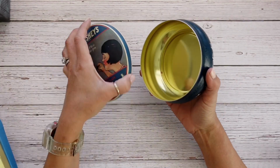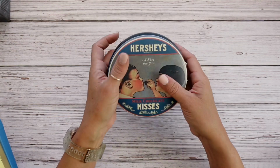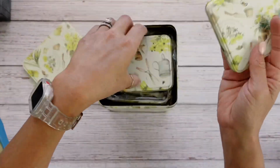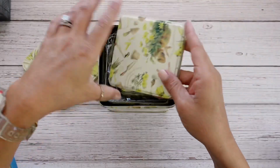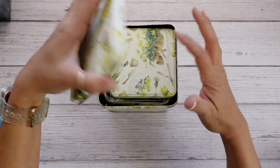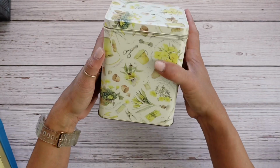I kind of stopped pulling things because it was just a bit too much, and I started accumulating stuff that I really didn't need. I mean, here was another tin, and I found out later, once I turned it over, this actually is not vintage. It has a TJ Maxx sticker on it, but it looks vintage and it's still very cute, and it has a bunch of matching tins. I may put this in my kitchen and store some stuff in there, I'm not sure.